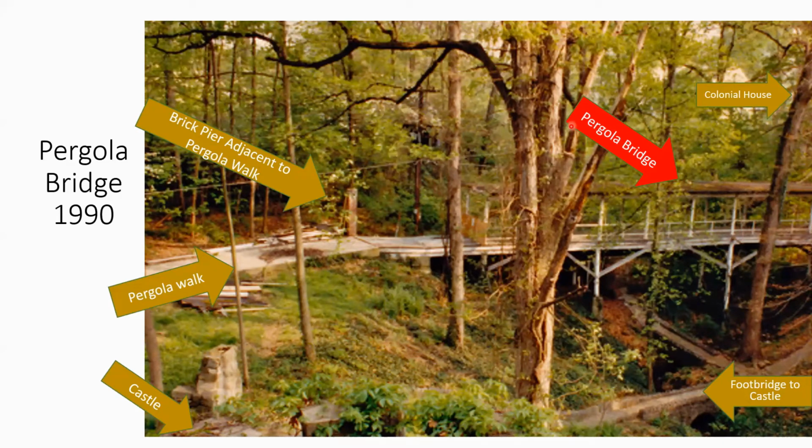This is a convention we're now using: if the feature is highlighted in red, that means it's been lost. So this is no longer there presently. And you can see there's a brick pier adjacent to the pergola walk. We're imagining that this was to support the second floor, the second deck of the Pergola Bridge. And then you can see the walk underneath that second deck is here. Castle, by the way, is here. This photo was taken from the top of the castle.